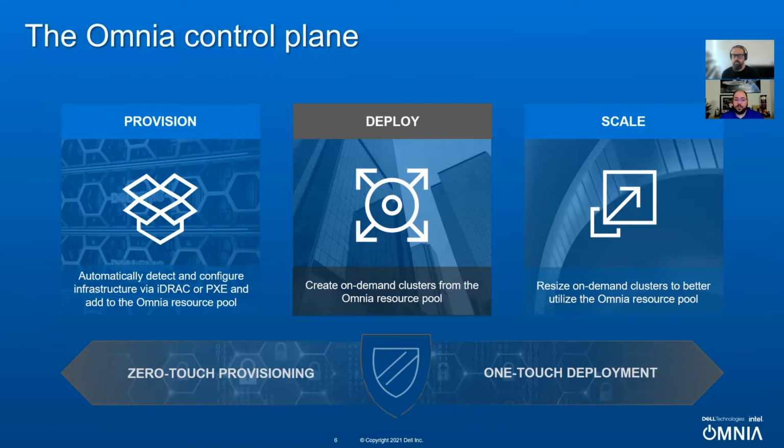Once that resource pool is created and those minimal OSs are provisioned, we can then do all of that intelligent deployment right on top of the resource pool from the Omnia control plane. The control plane also gives us the ability to scale and resize all of those on-demand clusters to better utilize the resource pool. It provides a way of doing zero-touch provisioning of that operating system and then a one-touch deployment of a logical cluster.